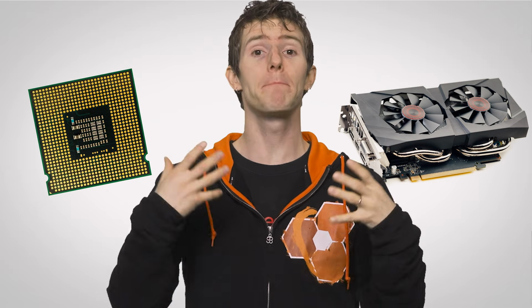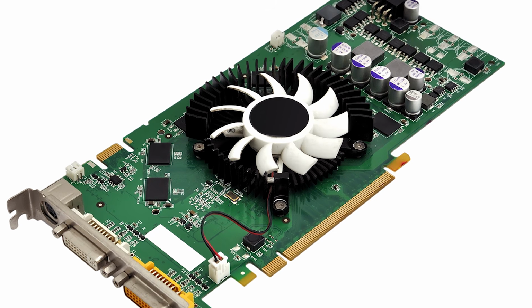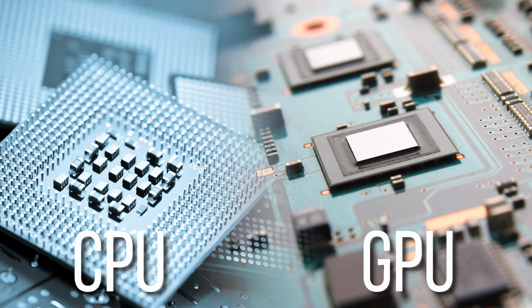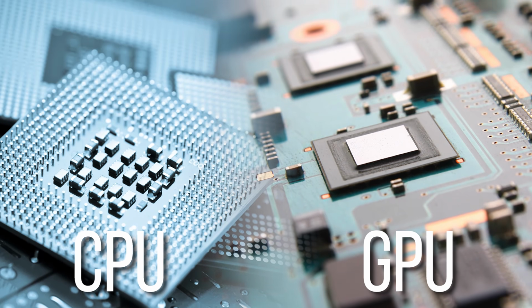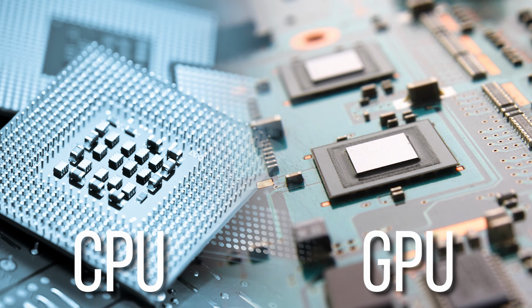Great question. On the surface, CPUs and GPUs appear to be very similar. They are both silicon-based microprocessors mounted to a PCB with heat sinks attached to them. But when you look at their microarchitecture, they have some fundamental differences that make them suited for different roles inside your PC. Think of it like this.